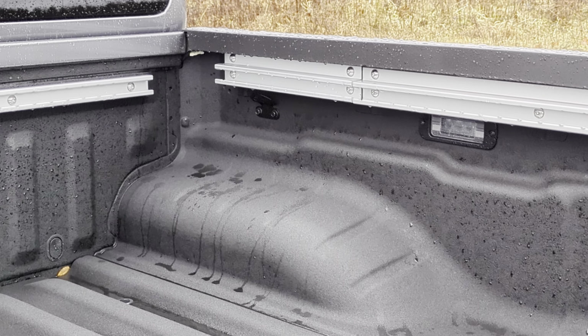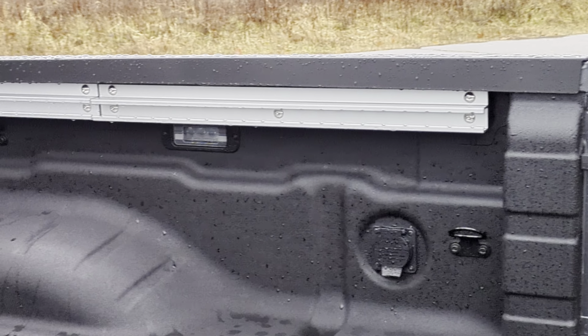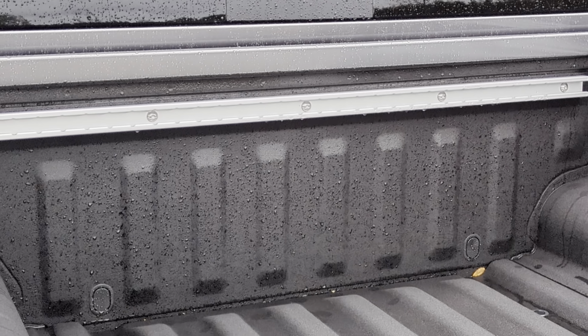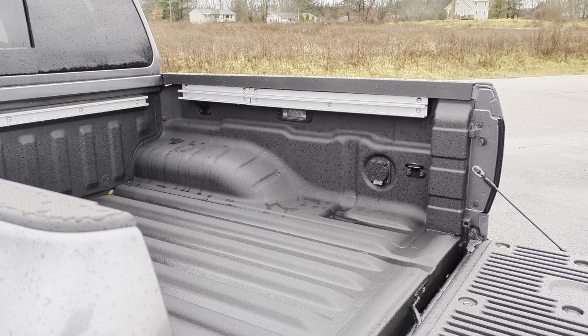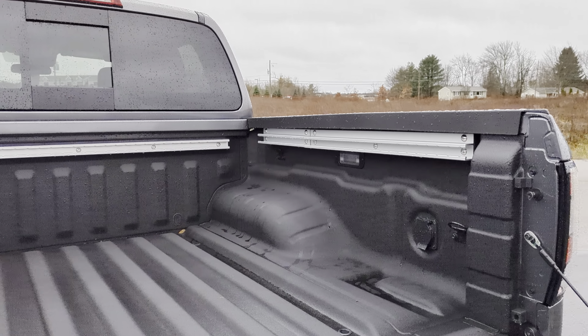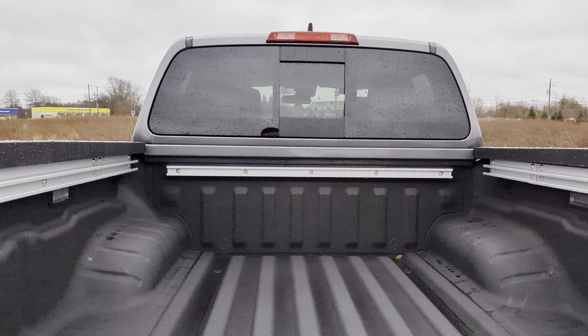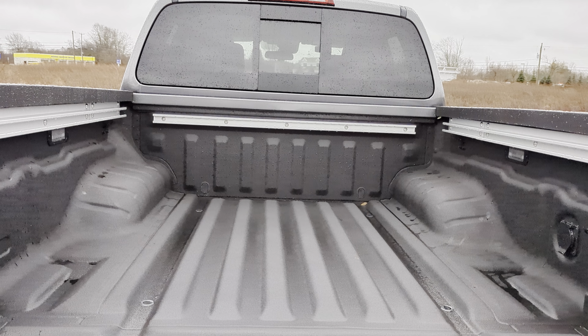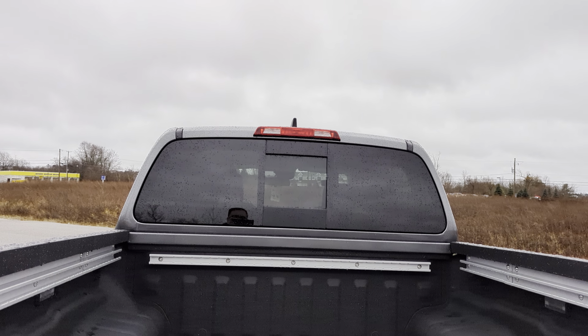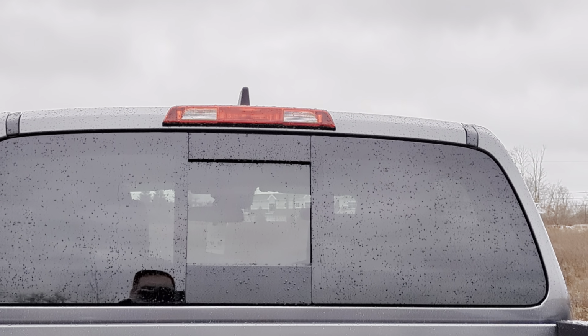And on the other side, same thing on the driver's side of the bed. And then your rails along the top for your Utilitrack cleats. So that's going to be great for tying down any kind of cargo. You've also got some nice lights in the bed right underneath the rails there as well. So if you're loading up cargo and it's a little dark, you're going to be able to actually see what you're doing. Up there on the third brake light, that's also going to turn on. Those can work as lights as well up there.